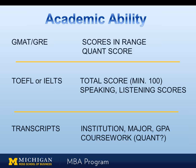As for the GMAT, our average middle 80th percentile is 650 to 750, with an average GMAT score in the low 700s. So you should probably take a look at that online. If you take a look at our class profile, that will give you a baseline to understand where you fall against our average class profile for the GMAT.